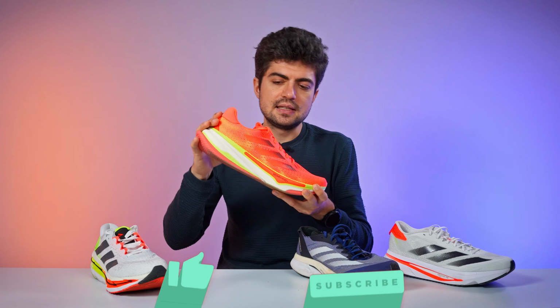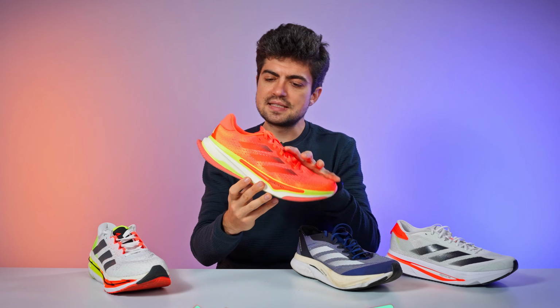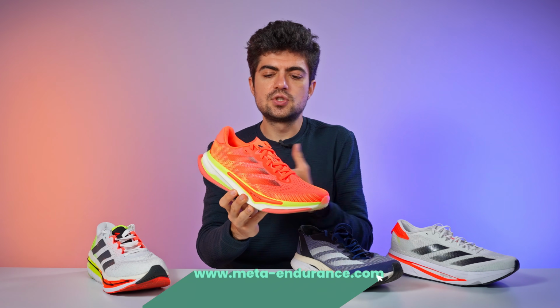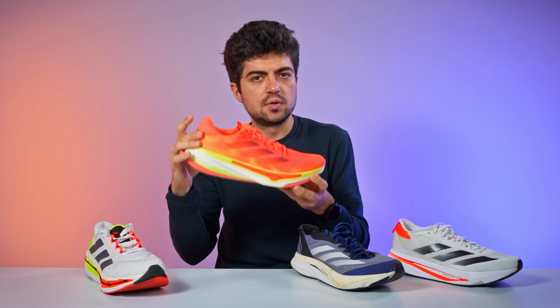It's not fairly priced. This shoe should be the replacement of the Supernova Rise at €150. It's €170. And because of that, I just don't really see who would benefit from it. For now, I think it's a bit of a weird animal in the Adidas lineup.